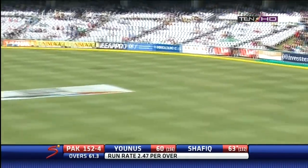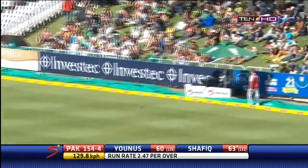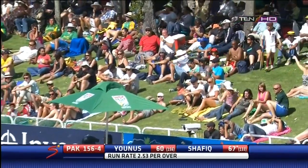Pull shot, another good one. Again, it's well in front of square. It's a sign of a batsman picking things up nice and early.